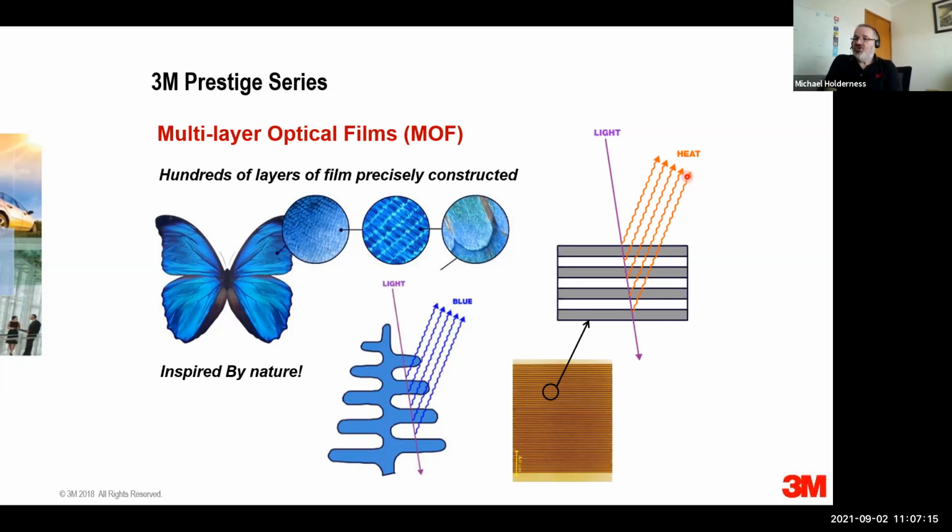It was inspired by nature. This butterfly here is called a blue morph. This butterfly has no pigment in its wings, yet it's shaded blue. And everyone goes, well, how the hell does that happen? Because of the shape of the scales within the wings, the light passes through those scales, and like a prism, it bends and bends off the blue light. So it allows the other frequencies of light through, but it reflects the blue part of the spectrum. And it does that by the distance between these layers in the scales.